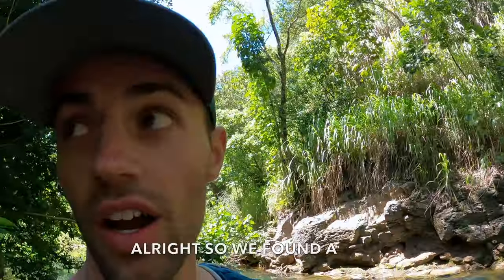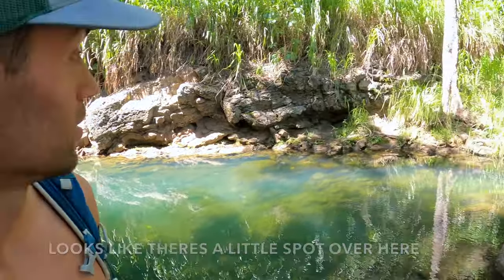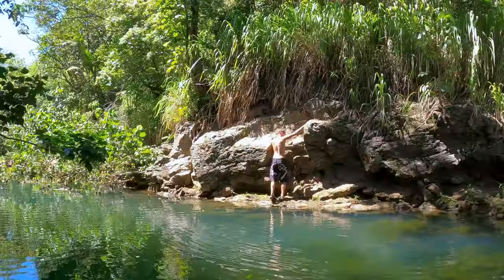So we found a super cool little pool here in the river. Looks like there's a little spot over here you could probably jump in. I'm gonna go check it out.